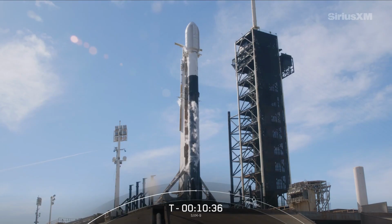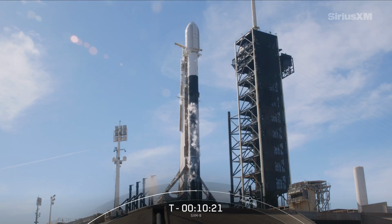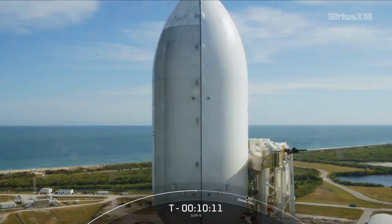Good morning and welcome to the SXM-9 mission for our customer SiriusXM. You're looking at a live view of Falcon 9 awaiting liftoff at 11:10 a.m. Eastern Time from Launch Complex 39A at Kennedy Space Center in Florida. My name is Atticus Federa and I'm a propulsion engineer here at SpaceX. Today we will be delivering the SXM geostationary communication satellite to a geosynchronous transfer orbit.